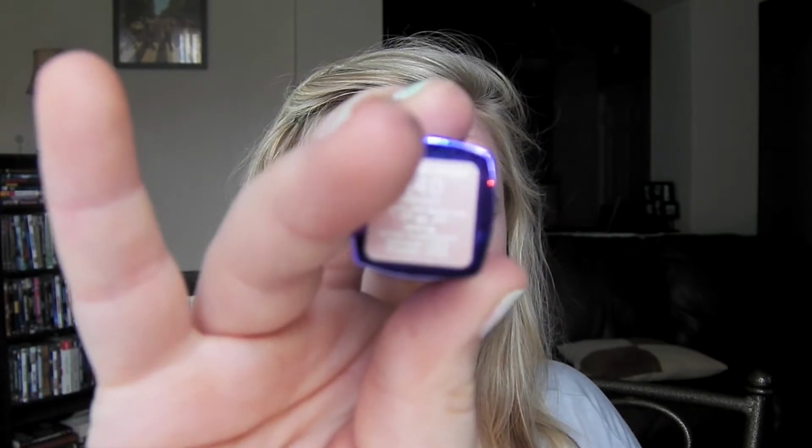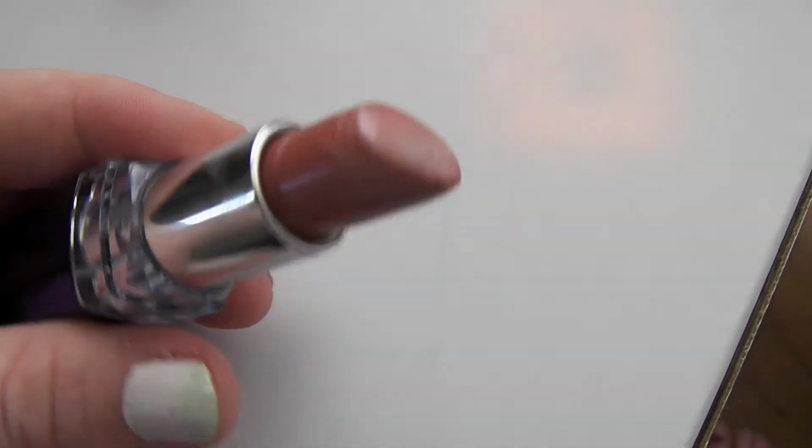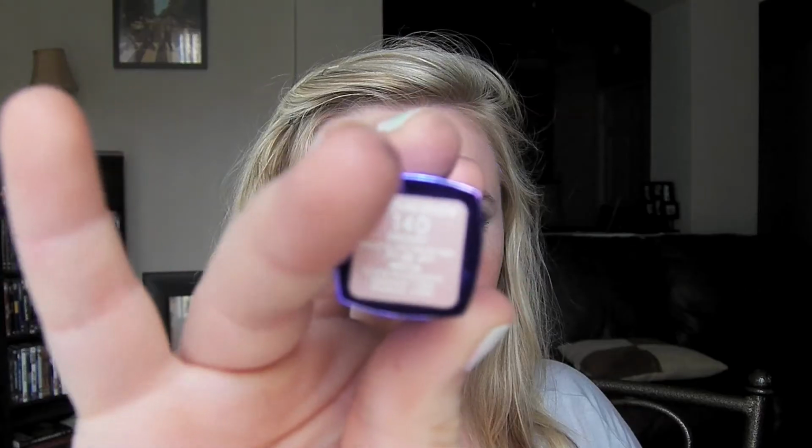Next, using Rimmel's Moisture Renewal in 140 Dreamy shade. Very, very pretty nude. I'm just going to apply this to my lips.